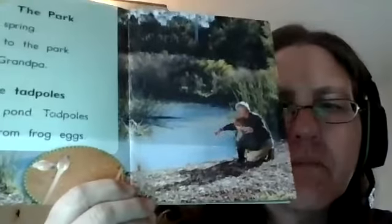It is spring. I go to the park with Grandpa. We see tadpoles in the pond. Tadpoles come from eggs. I look at the tadpoles. I see the heads and the tails. The tadpoles eat tiny plants.